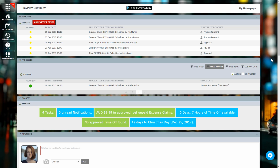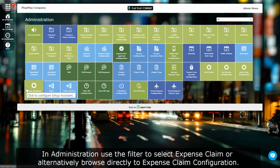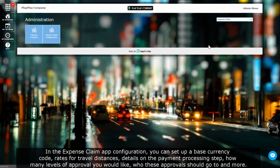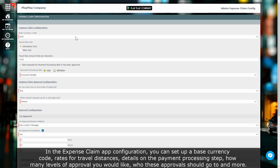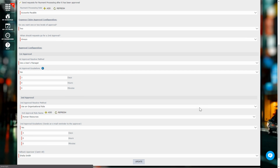Configuration. To configure the expense claim app, head over to the Administration section. In Administration, use the filter to select expense claim or alternatively browse directly to expense claim configuration. In the expense claim app configuration, you can set up a base currency code, rates for travel distances, details on the payment processing step, how many levels of approval you would like, who these approvals should go to and more.